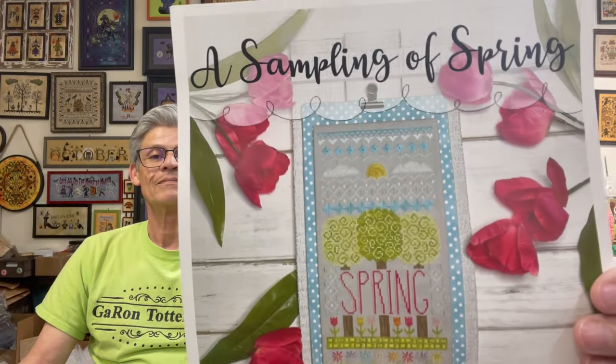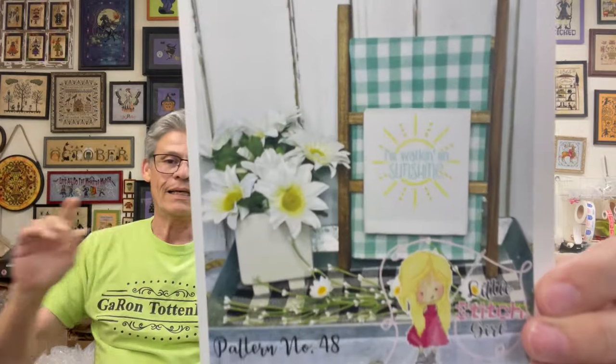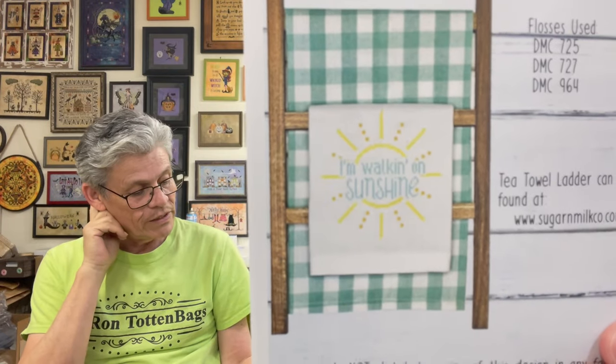And now we have A Sampling of Spring. Oh, this is cute. She's drawing some specialty stitches on us. Look at that. That's pretty. Oh, here's June. Maybe they're all here. Simply Saying June? No, they're by number. Yeah, we put her stuff by number order. Let me try here. Oh, there it is. Little Stitch Girl, her charts go by number for us to pull.